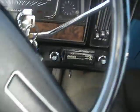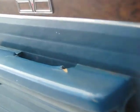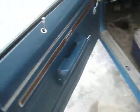So it comes with that. The dash is all clear of cracks, except for right here on this far side. There's a little tiny crack there on the side in the corner. The steering wheel has a little crack right here and down on the bottom. Other than that, one door is totally clear. This one on the driver's side has just a little gash right there where you grab it to open it up. You can see that. Close that, get rid of the annoying buzzer.